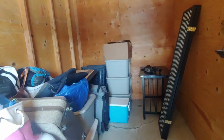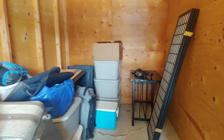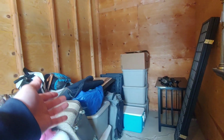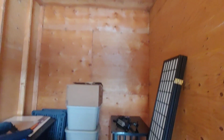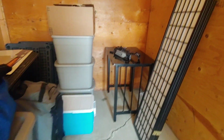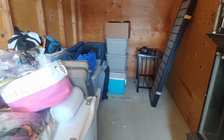I do have a storage shed here that we've rented out, and I'm going to be turning it into a studio for YouTube. I've got a lot of things in here, some things from the two households that we've put together, as my mom and my brother have moved into the house that we are renting right now and have occupied the two extra rooms we would have used for this studio and our crafts.